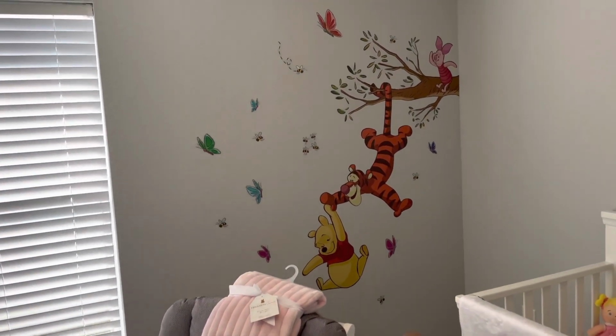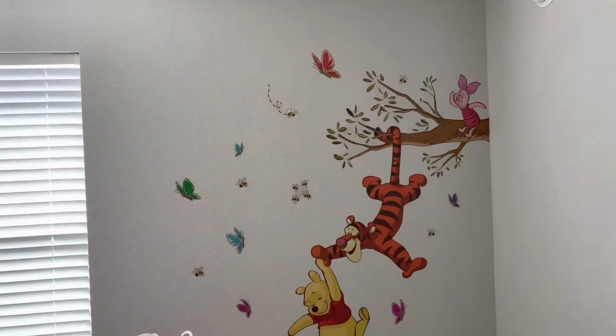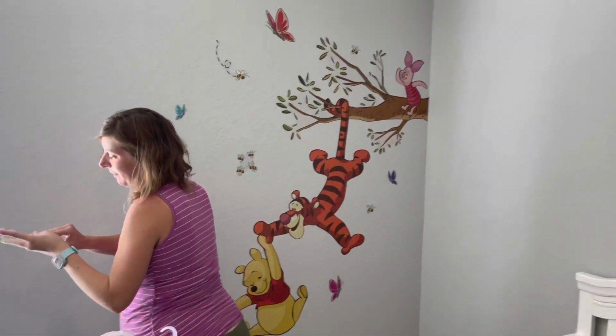So it is kind of a big wall space, so we've been spreading it out. And I think it looks pretty good. I'm gonna put some bees over here. Okay, well, we still got 2 more to do. This one here, and then one on this wall as well.